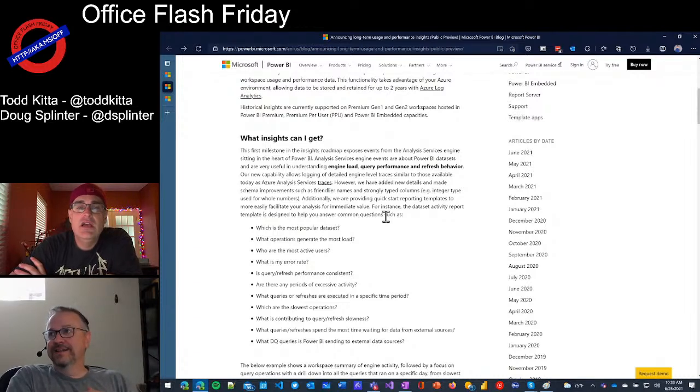I do think this is still going to augment some of the other data sources and data sets that are available, like the audit log and the activity log, because you can only track what you're tracking. If you're not tracking every workspace, it's hard to rank and those kinds of things. But if you need granular information about the solution within a workspace, this is perfect.